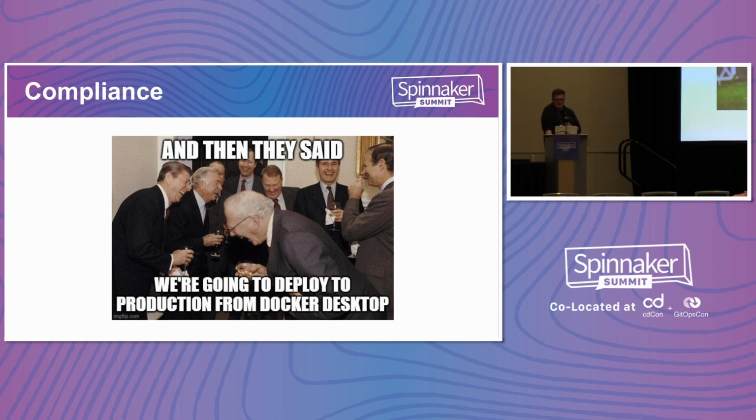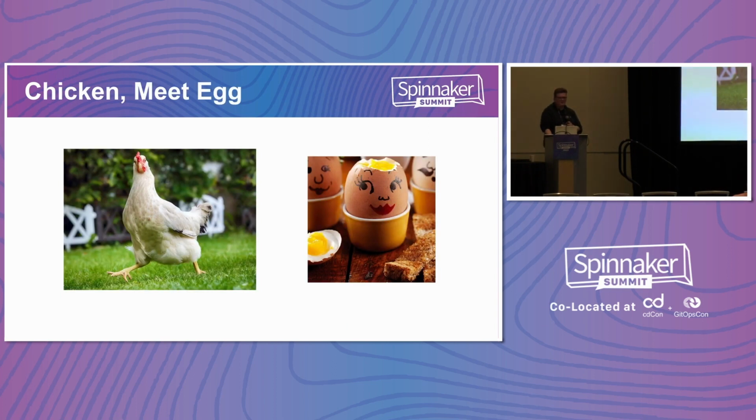The other key problem we have with an installation tool, which isn't unique to Spinnaker but applies to CD tools in particular, is how do you deploy a CD tool? If you have a major outage and your entire application gets wiped out, how do you redeploy your CD tool if your CD tool is gone? So anything we needed to do needed to be able to run manually without any CD tool involved.